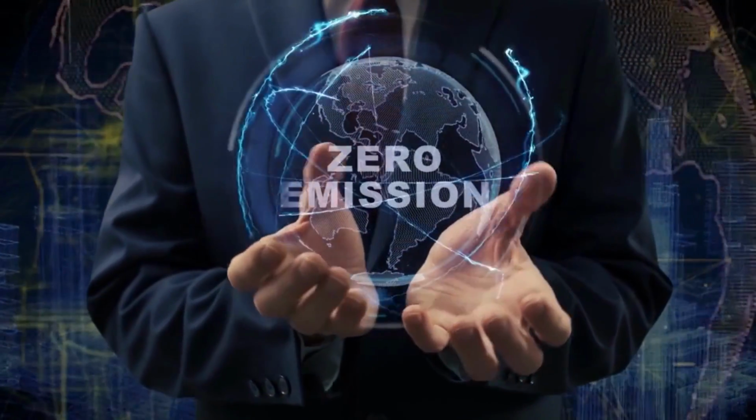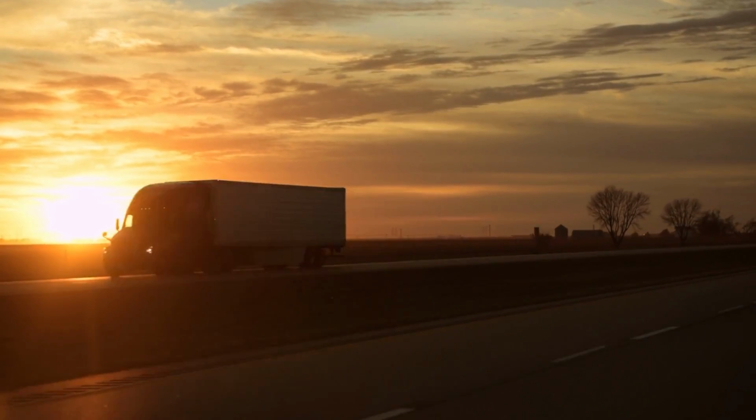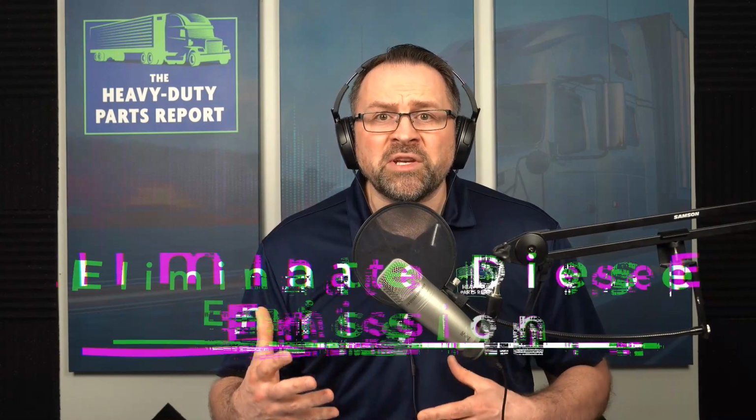We see it in the news every day. We're heading to a zero emissions world. But how quickly will that be achieved? And in the meantime, what is being done to eliminate diesel emission, to make it more efficient, and to lower the total cost of operation for fleets that are running ICE vehicles?